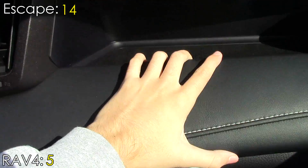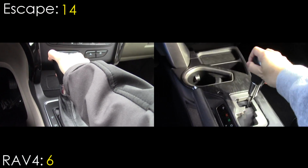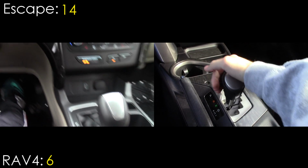They both have a couple more areas up here, but what sets the RAV4 apart is its unique storage cubby. Point RAV4. I'm big on shifters because it's something you have to touch every day. The Escape's is leather wrapped and solid feeling in the hand, whereas the RAV4's is thin and plasticky.